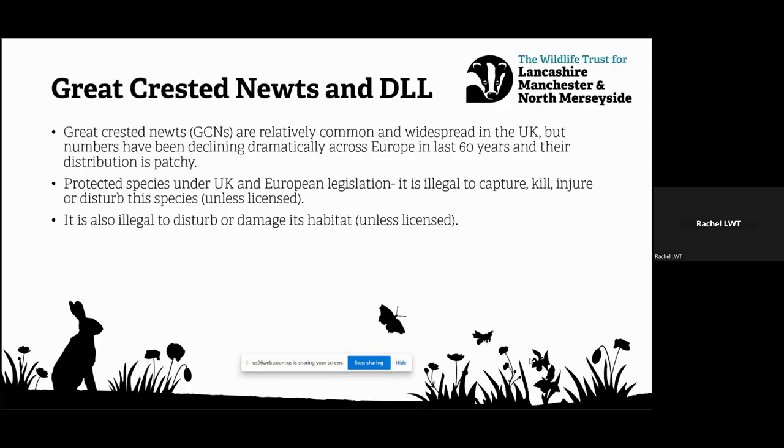So let's talk a little bit about Great Crested Newts and district level licensing. It's important to understand that Great Crested Newts are a protected species. Although they are relatively common and widespread in the UK, their numbers have been declining in the last 60 years and their distribution is becoming patchy. The UK population is one of the better ones in Europe, and because of that we have an internationally significant population. So what we do with our newts in the UK is really important.